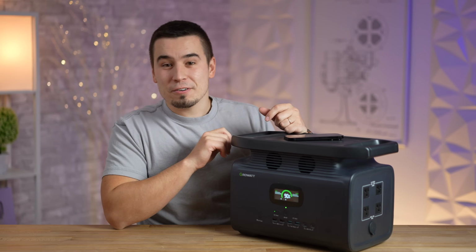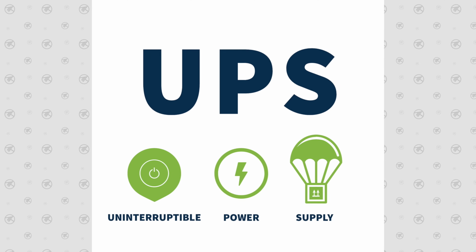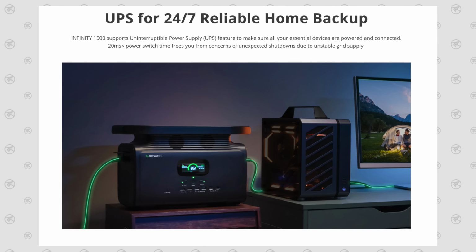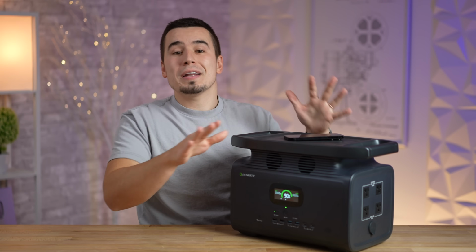Not only that, but the most impressive thing is that it works as a UPS. No, not the delivery service. UPS stands for Uninterruptible Power Source. So if your power goes out, this power station will automatically kick on and supply power without your machine or device that's connected to it shutting down at all.